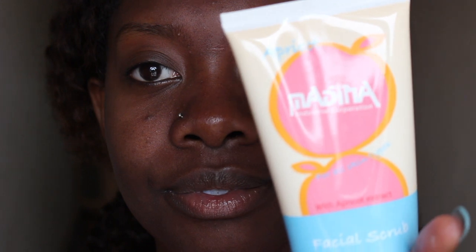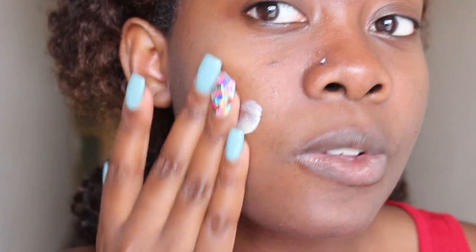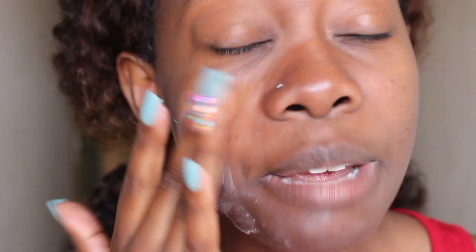After I go ahead and remove my whiteheads, I go in with this apricot scrub, and this is for smooth, healthy skin, 100% organic. And it says, use warm water, lather onto skin in gentle circular motions, and rinse. So I just put it in circular motion. Exfoliate my skin.